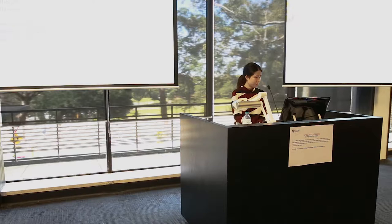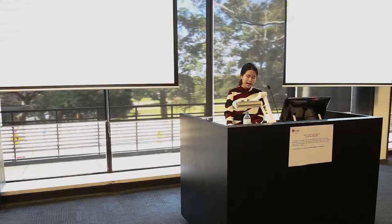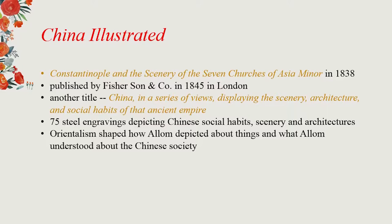Allen illustrated the first book, called Constantinople and the Scenery of the Seven Churches of Asia Minor, in 1838. The full volumes can also be found in the library. After that, China Illustrated was published by Fisher, Son and Company in 1845 in London. It also has another title, China in a Series of Views, Displaying the Scenery, Architecture, and Social Habits of That Asian Empire. There are 75 steel engravings depicting Chinese social habits, scenery, and architecture, drawn by Thomas Allen.